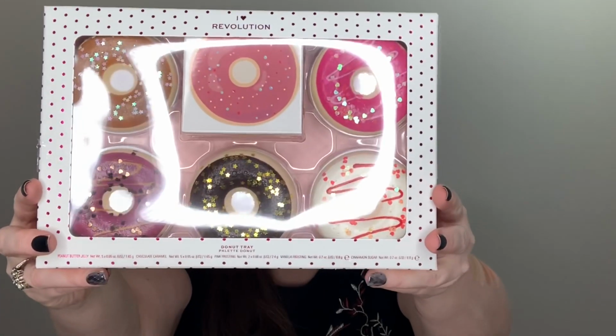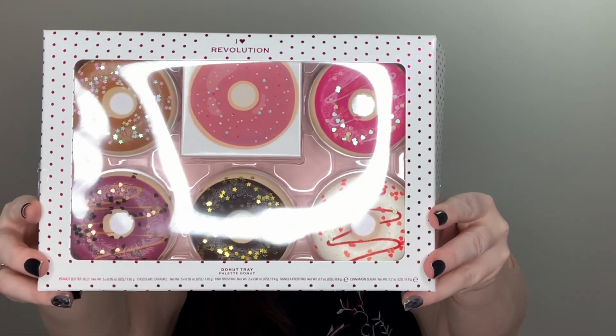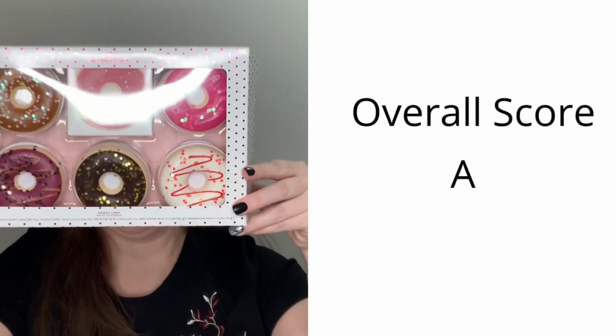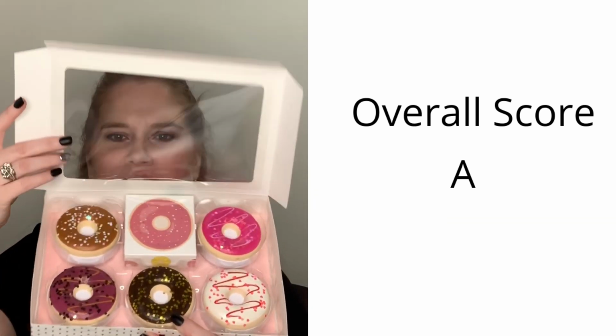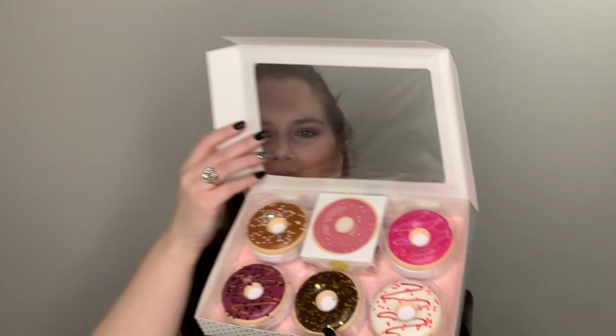So my overall score of the I Heart Revolution Donut Tray palette is an A. I am happy I bought it. I do not regret purchasing it. And I just think that I will get some use out of it and it'll bring me joy every time I look at it because it's just so cute.